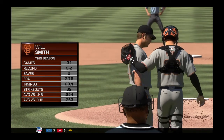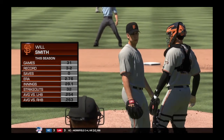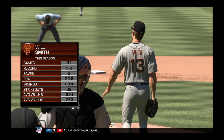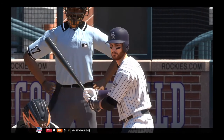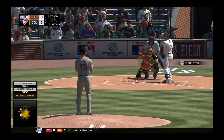Your attention, please. Now out of the bullpen for San Francisco, pitching in the bottom half of the 8th, number 13, Will Smith. Catcher, Jonathan Lucroy, leading off for the Rockies. He'll have a new pitcher waiting for him as they begin their half of the 8th. Jonathan Lucroy.